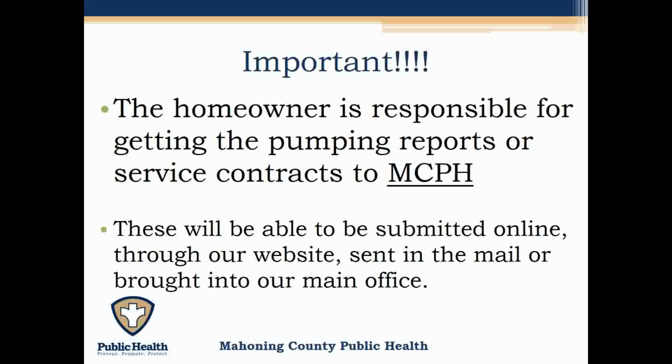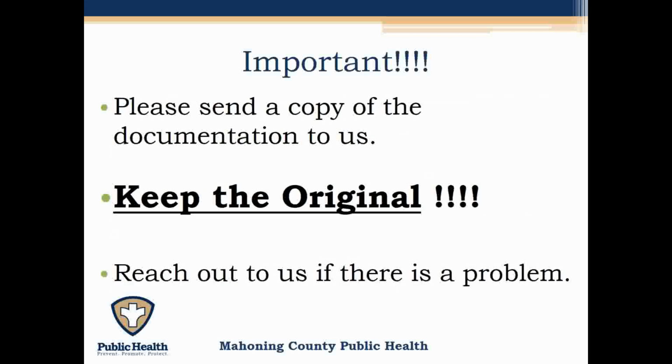Now, if you send it in through the mail, something important to know is to keep the original. Do not discard that original. You want to keep a hold of it for your own records. This should be a good practice for you guys even prior to this program, but this will help you in the event that down the line you go, no, no, no, I gave this to the health department. Look, I can show you that I still have it. Great. We'll be happy to take a look at it because we want you guys to all be in compliance.